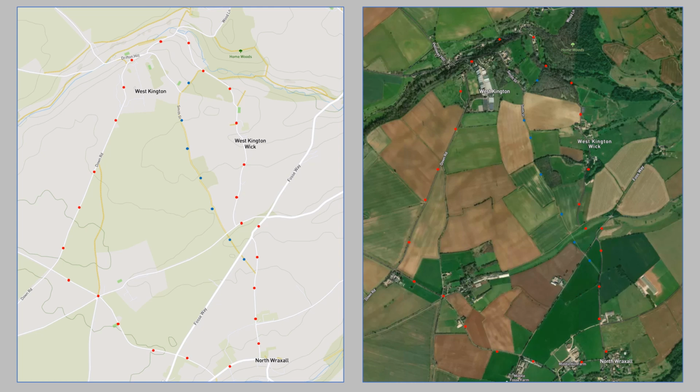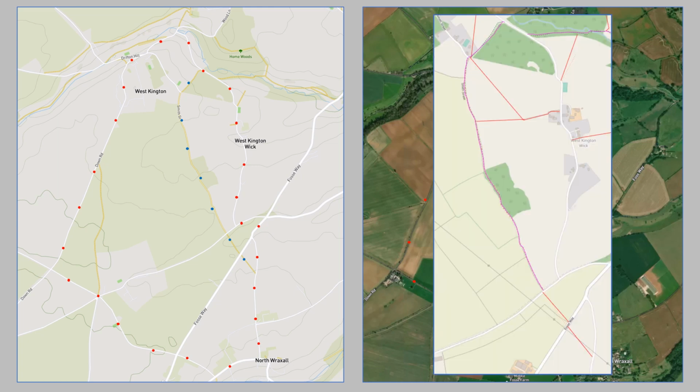Although the alternative field path route is signed, it's not clearly marked on the ground as a path, and I know people sometimes worry that they are trespassing on this kind of land. So just for reassurance, here is a section of the Wiltshire County Rights of Way map where you can see that the approved path, shown here with these two ovals, highlights optional points of departure from the lane route, otherwise shown here in red.